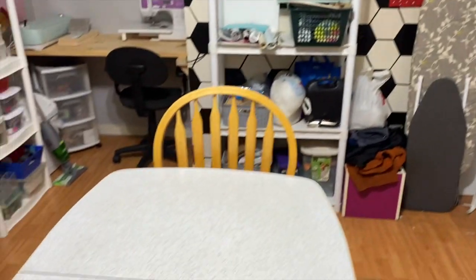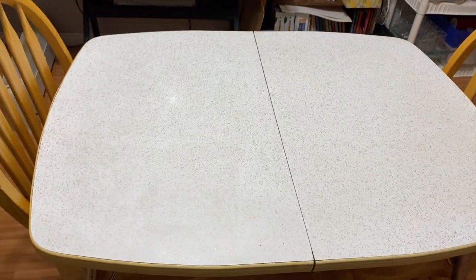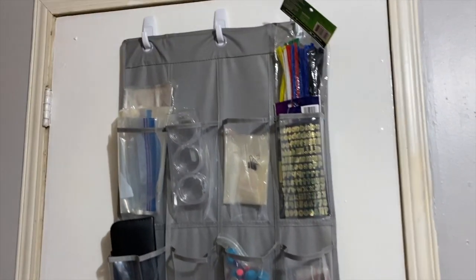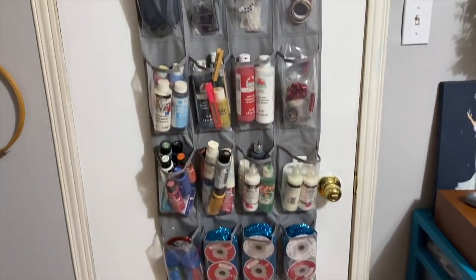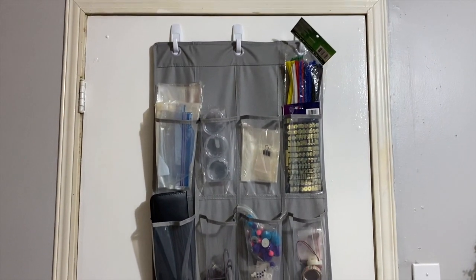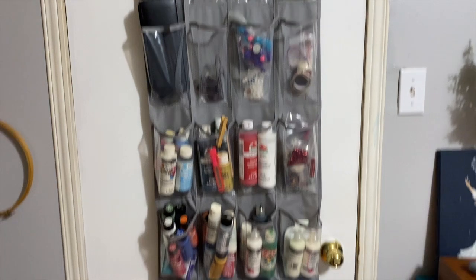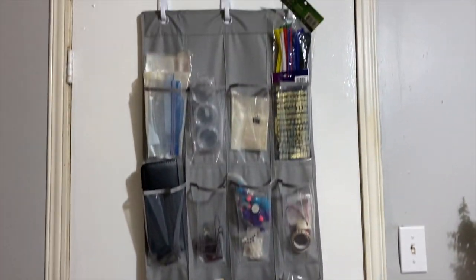I also have this table in the middle of the room that I use for quilting or craft projects, or to lay out canvases to be gessoed or varnished. And over on the door, there is more craft storage. This is actually supposed to hold shoes, but it's perfect. The little pouches are perfect to stick things in.